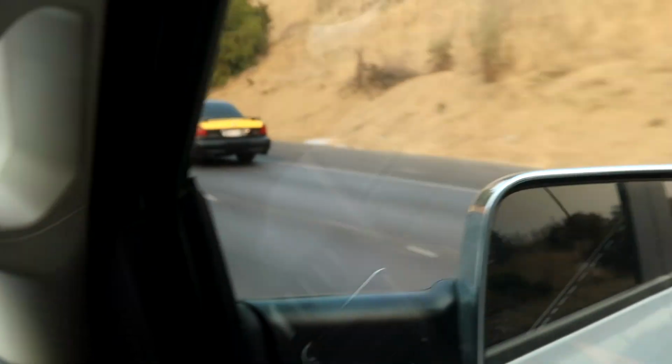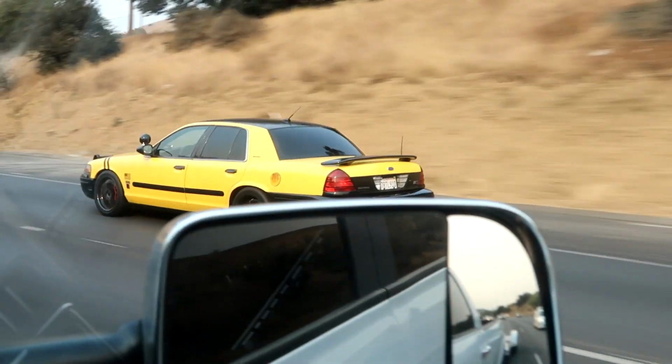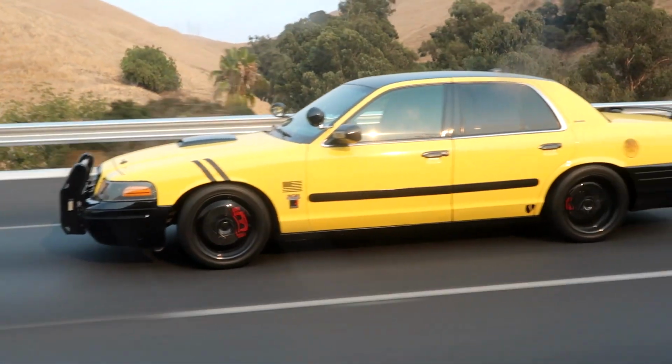Yo, this thing is sick. Look at that. Shadows on that. The big brake kit too. We're not head pins, chill.